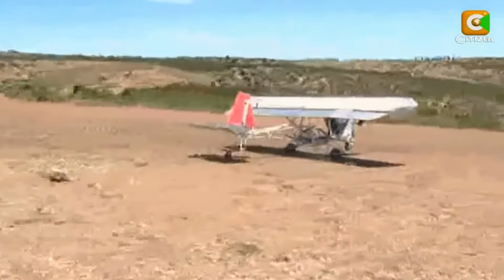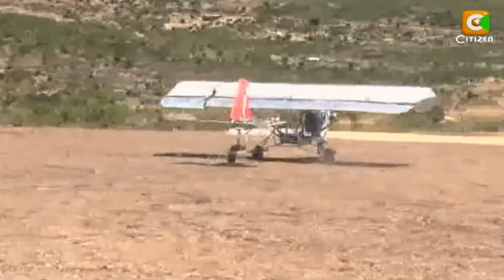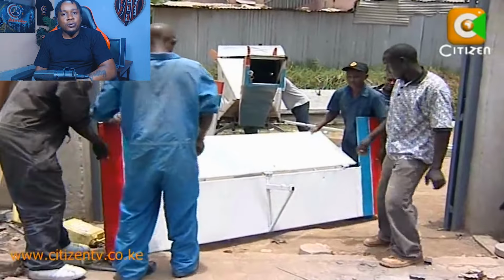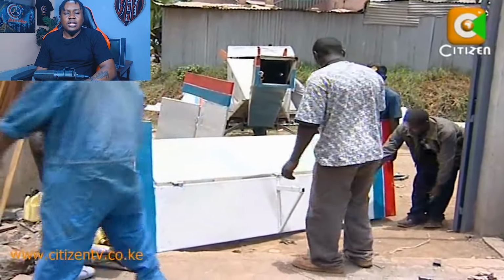Plane crashed seconds after takeoff at Kiwara in Kieni. Right? And it had to be pushed for it to take off, but it didn't. So basically, Gabriel took 15 years, made over 20 prototypes, but never went anywhere. Right? And if you think that's it, think again.